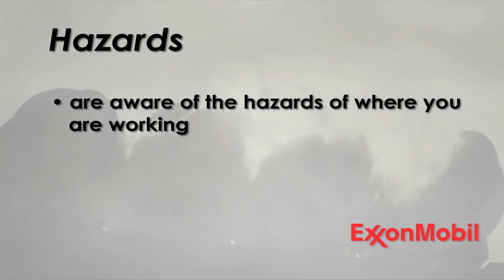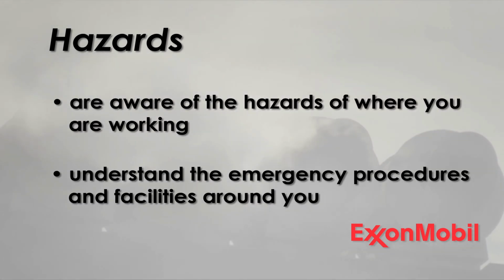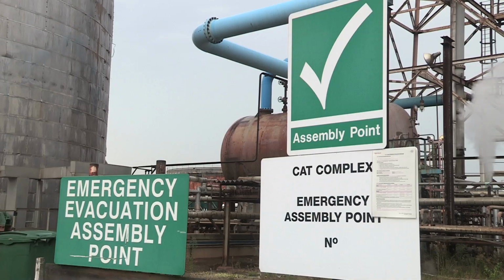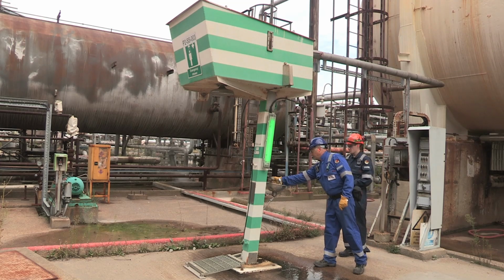It is important that you are aware of the hazards of where you're working and understand the emergency procedures and facilities around you. It is the expectation of the CAT plant team that at all times you carry your site induction book, or white book as it's known, in order to familiarise yourself with the hazards of where you're working on a daily basis and the emergency facilities you may need in the event of an incident.